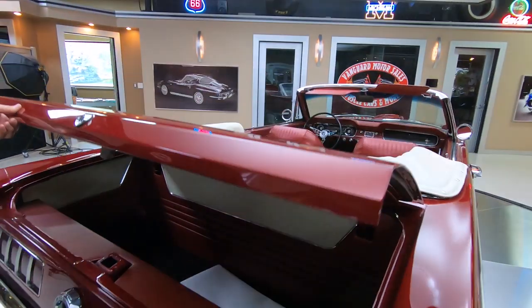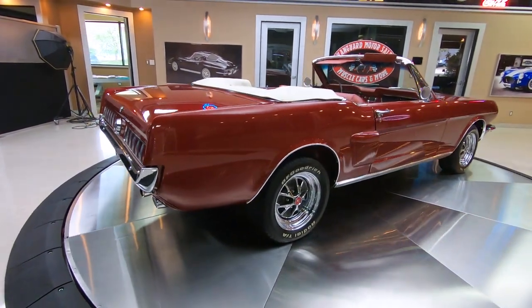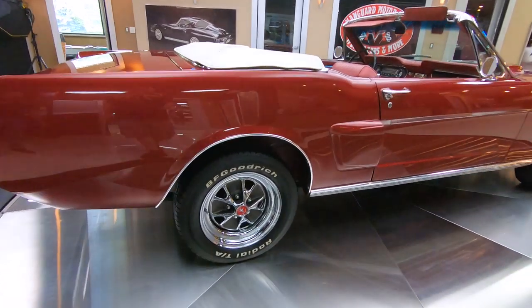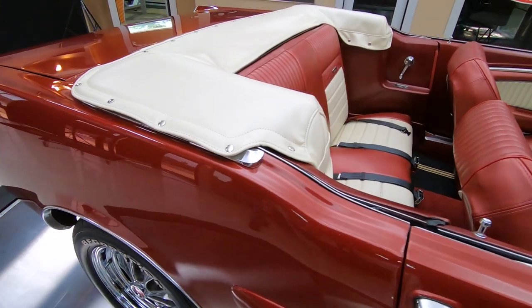Now look down that passenger side. Beautiful. It's a beautiful color. Very, very popular color. All the reflections are looking great in the paint.